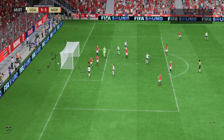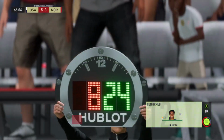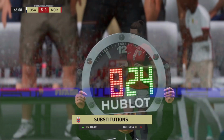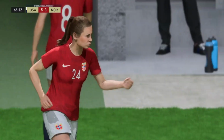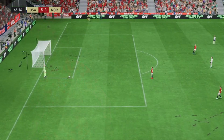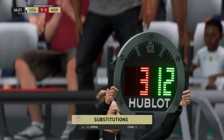Lavelle! Oh, must be! Well, I'm not sure about you, Stuart, but I can't believe what I've just seen. Well, I agree with you. They don't come much easier than that, do they? What a miss that is. They will now make use of the substitutes bench.